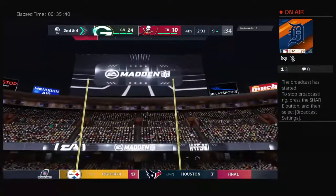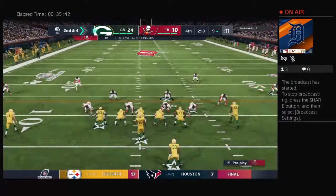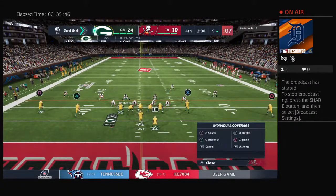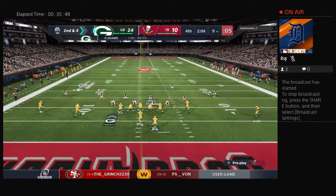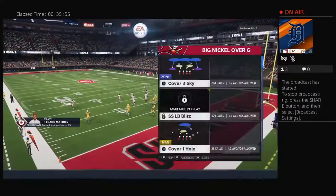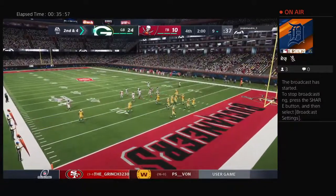Another nice pickup through the air, and I think a lot of people might expect them to run the ball in this situation, Brandon, but with this lead, they're electing to throw the football. Swings, slants, quick outs, things that they consider safe. 2 minutes left to play in this football game here on EA Sports.